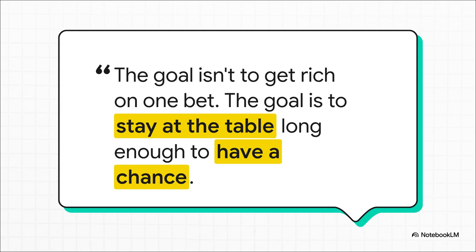Because at the end of the day, that's the real secret, isn't it? The goal isn't to hit one spectacular home run that sets you up for life. The goal is to manage your risk so you can stay at the table, so you survive the downturns, so you make damn sure you're still playing the game when the next great opportunity finally comes along.